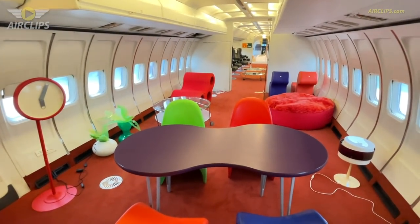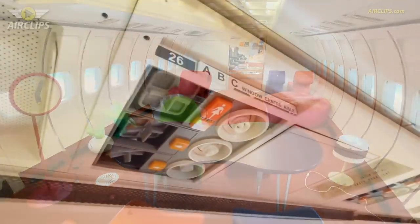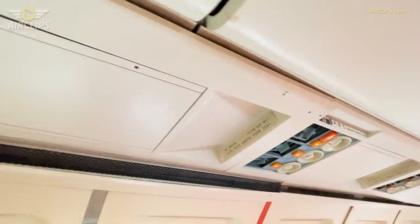And that's the creative room. Yeah, I like that. That is the creative room.